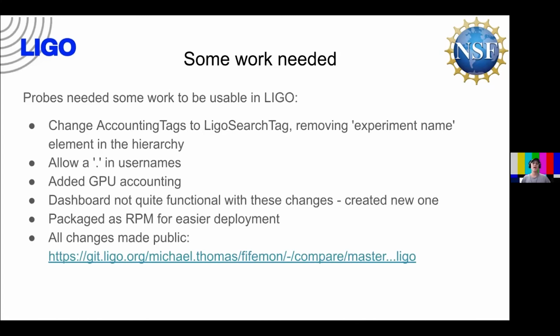And then there were a few other minor changes that we had to make to the code to allow for dots in usernames and add GPU accounting so we could see how well our GPU resources were being used. And the Grafana dashboard that was provided was not quite functional with the changes that I had to make. So because we already had experience creating Grafana dashboards, I just ended up creating a new one from scratch. And then because I'm a packaging junkie, I put this all into an RPM to make it easier to deploy on other clusters. And then I have a link here to all of the changes that we ended up having to make to the FIFEMON code.